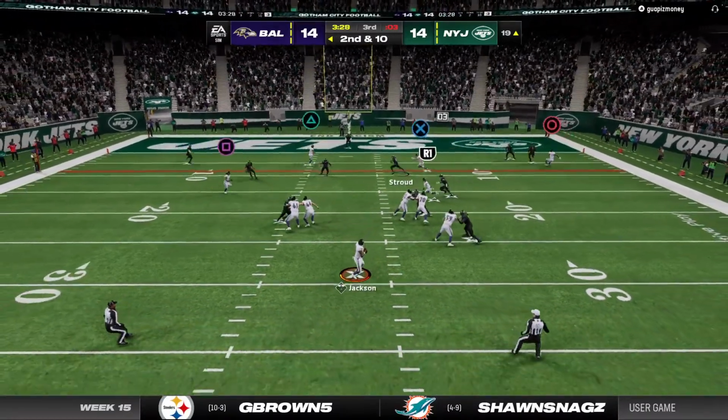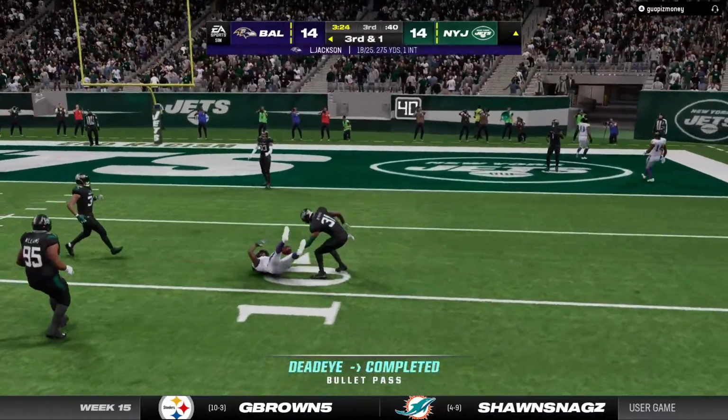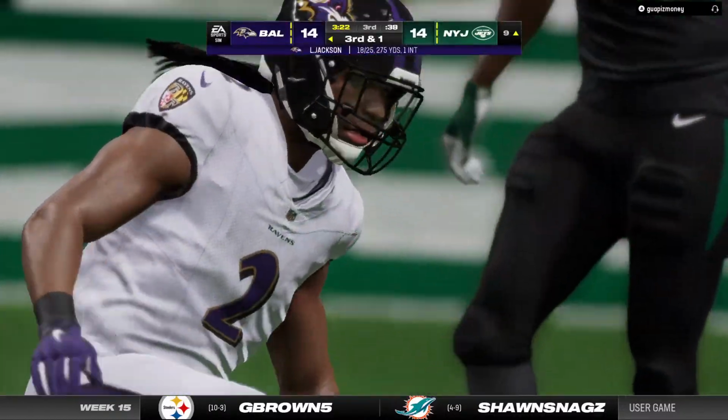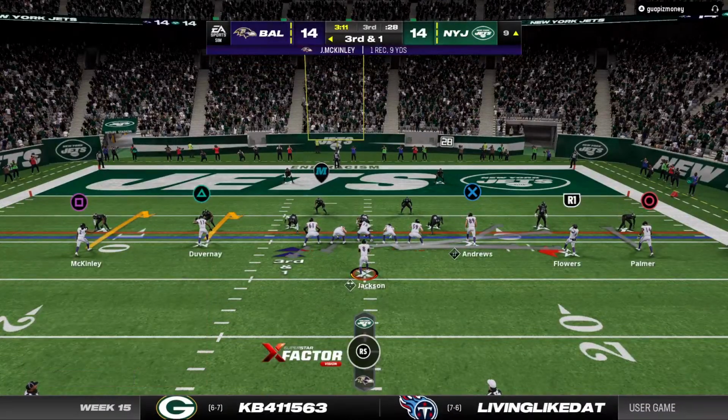Jackson. And he's got his man in stride, complete. And he gets this inside the 10 to the 9. It's also a gain of 9.